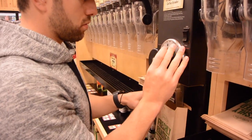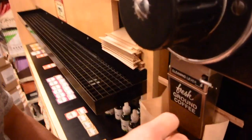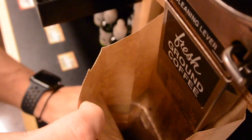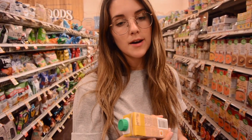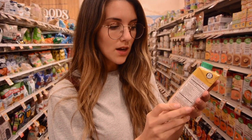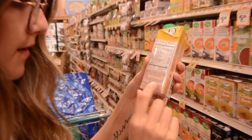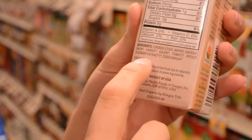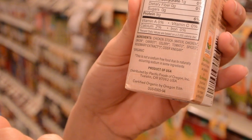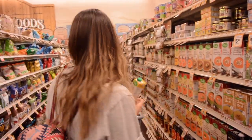And of course, Tyler getting his coffee. We usually get our coffee from a local company called Dark Moon, but we ran out, so we're getting some now. So I might make a chicken stock for this week, and I wanna add some bone broth. I'm looking at the ingredients here. Chicken stock, carrot, celery, tomato, spices, and that's it. Less than 6 ingredients, so we're good to go.